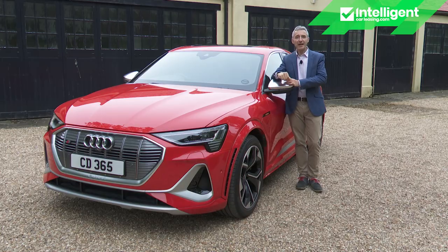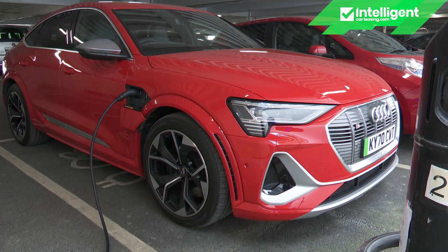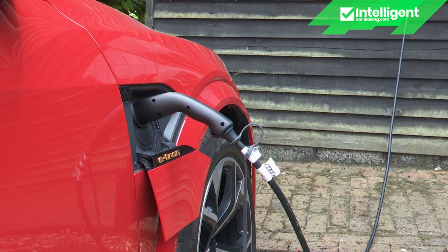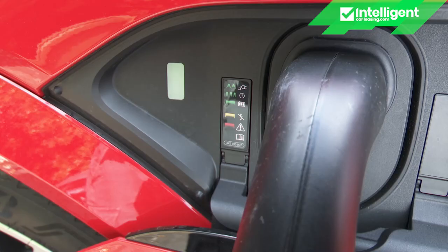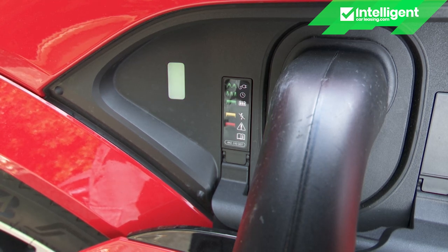As usual with an EV, you also get a couple of charging cables, of course. There's a Mode 2 lead for plugging into a conventional 13-amp socket, and a Mode 3 cable for use with wall boxes or AC public charging points. What's unusual here, though, is that Audi provides a charging flap on both sides of the front of the car, so you're not constantly trying to stretch the lead that you're using to a single point.